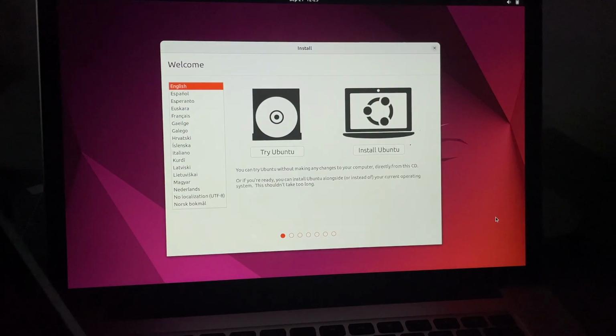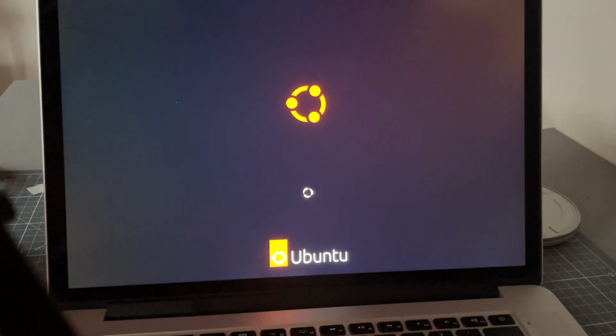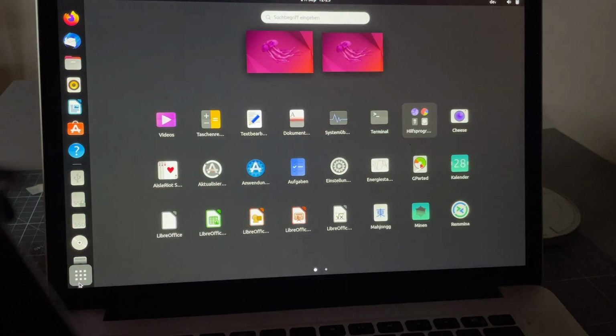In the first screen, we are asked if we want to install or try Ubuntu. In the left column, you can choose your preferred language and then select Try Ubuntu. Ubuntu will then start from memory in live mode. In the live mode, you can try out the full system without deleting or changing the existing macOS operating system. So now you have the possibility to get familiar with Ubuntu without any risk.